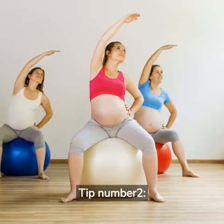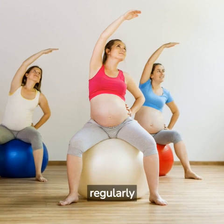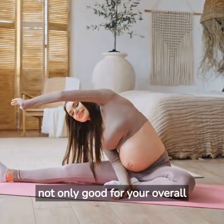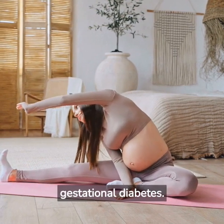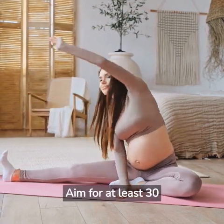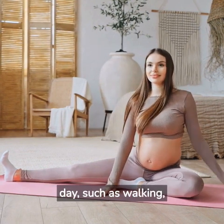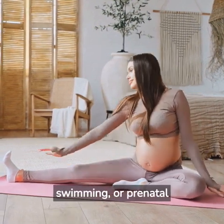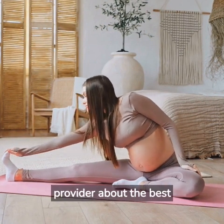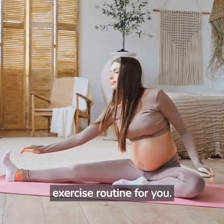Tip number 2. Exercise regularly. Regular exercise is not only good for your overall health, but it can also help manage gestational diabetes. Aim for at least 30 minutes of moderate exercise each day, such as walking, swimming, or prenatal yoga. Talk to your healthcare provider about the best exercise routine for you.